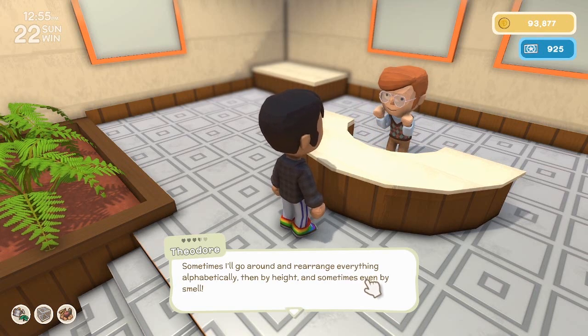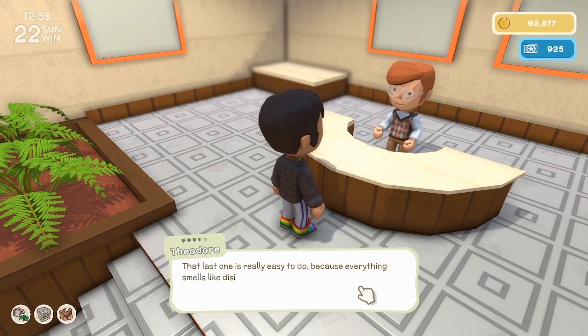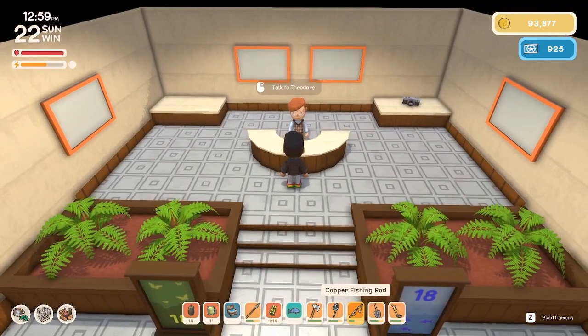Sometimes I'll go around rearranging everything alphabetically, then by height, and sometimes even by smell. That's really easy to do because everything smells like disinfectant.